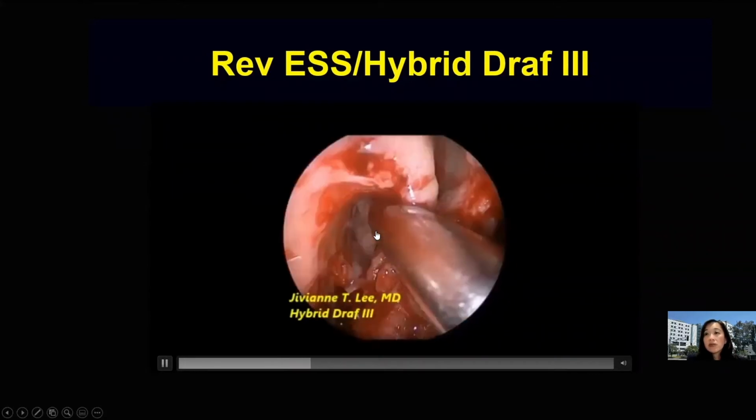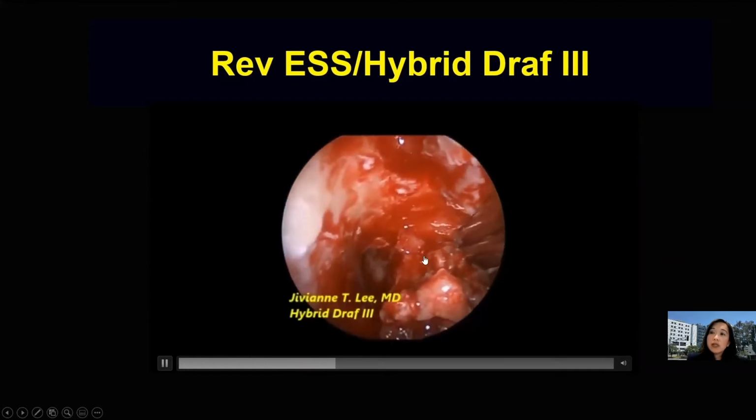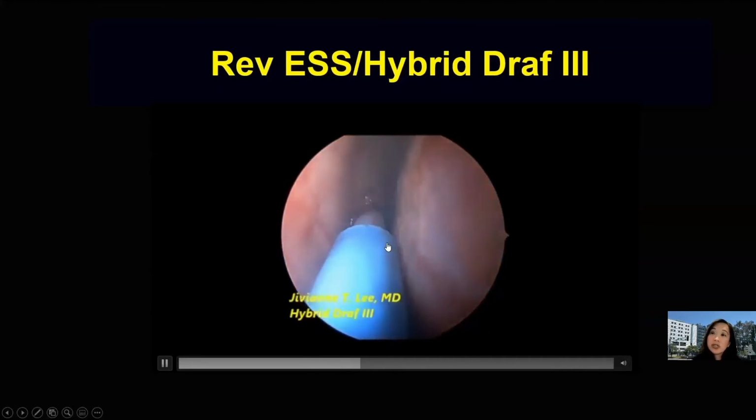You just have to be careful as you're doing this that there's an adequate AP diameter of the frontal ostium so you don't risk injuring the skull base posteriorly. You then remove the intervening bone between the 2 ostia. And then usually I come back anteriorly then.